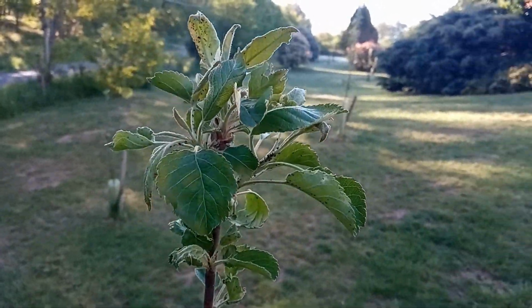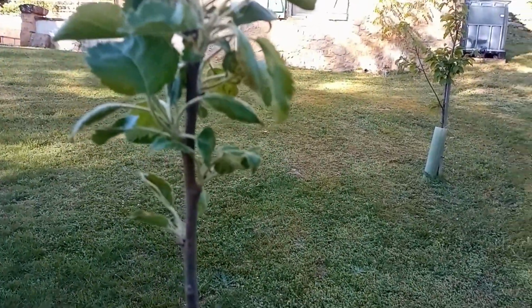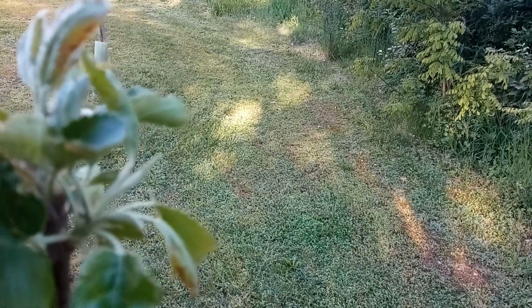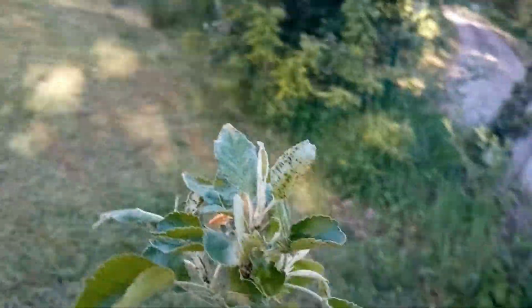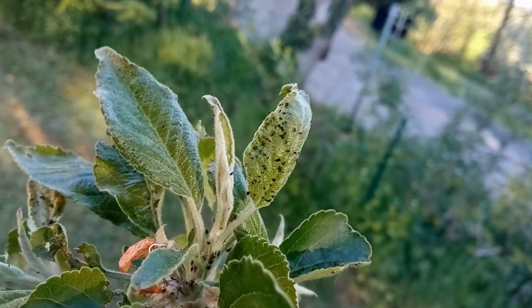Now I just wanted to show you this tree, which is a Coxes. I've had nothing but problems with Coxes in the UK, but this one has been doing okay. However, no frost damage, even though it's in a hollow here, but masses of aphids. Now, if I just show you, let's see. All these little black dots, and there are loads. There we go. These are aphids, and the aphids attract ants.